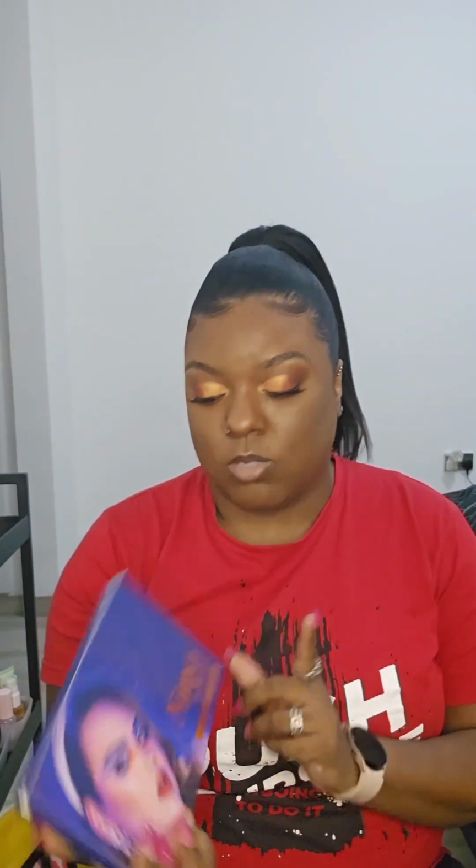Next palette I have, I've seen this person's YouTube a couple of times, and I love the eyeshadow palette, so I just wanted to purchase it when I seen it in stores, because it's very rare that stuff that I see in the US when it comes to certain eyeshadow palettes that they make it here to the UAE. So I was excited when I came across this palette. That is Nimya, the palette from Nikkie Tutorials.